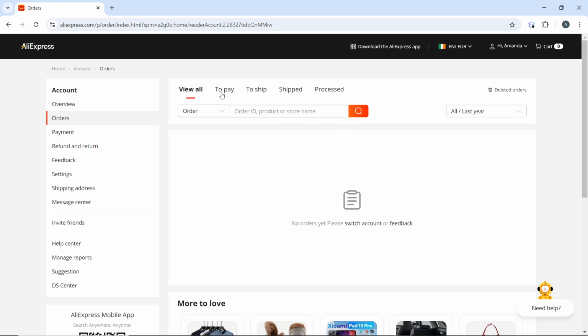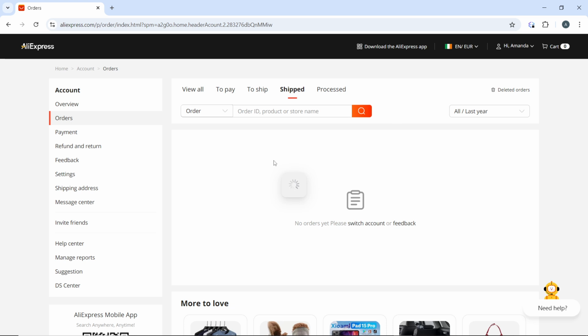Likewise, you can check from this top here we have to pay, to ship, shipped, processed. So you can click any of the steps to also track your orders.